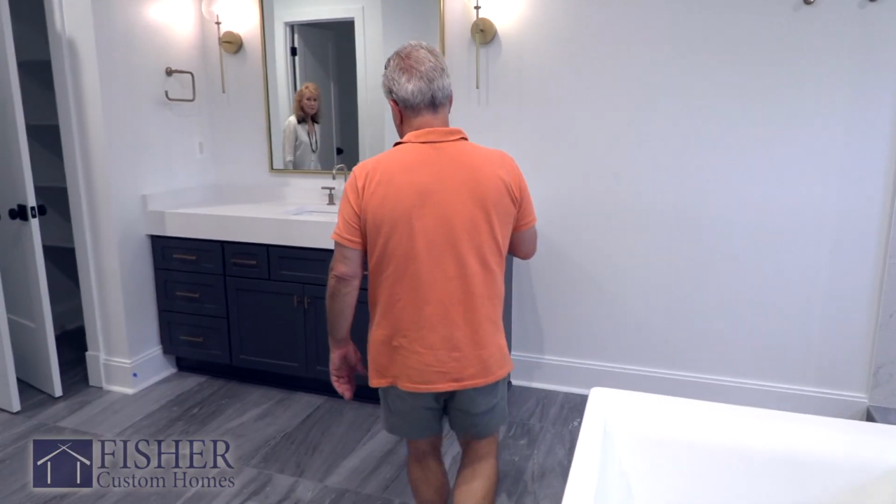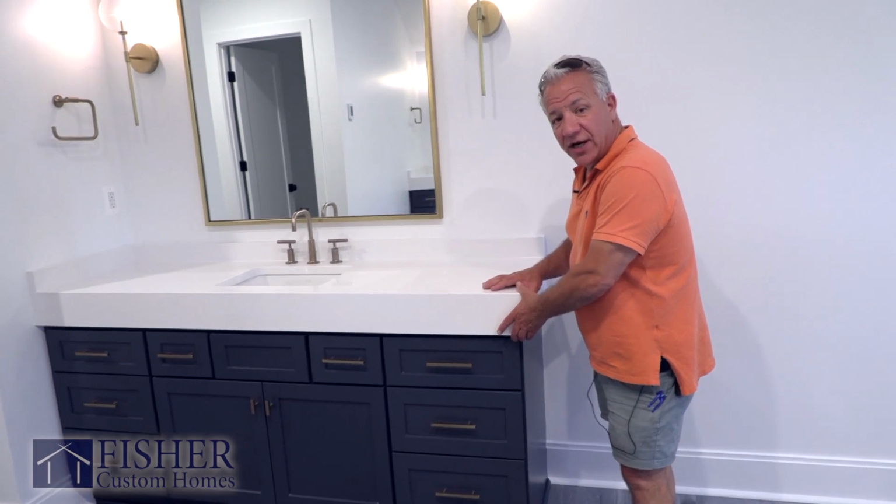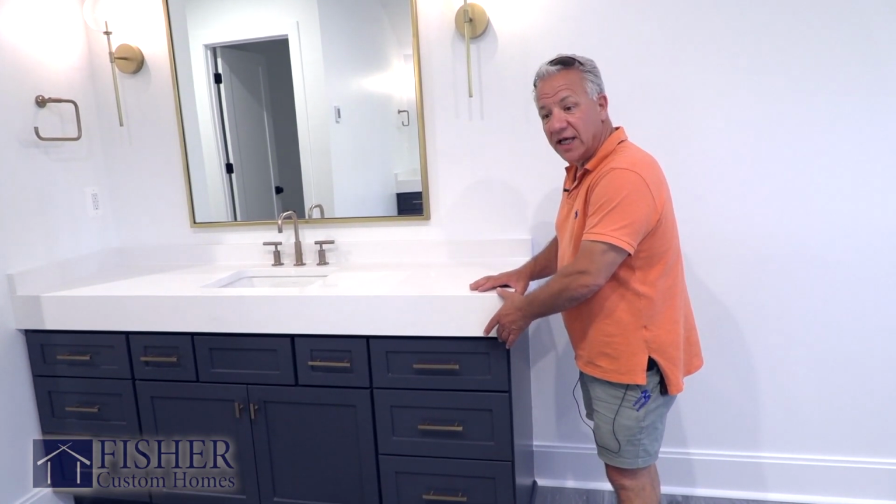So one other feature in this house I think that I hadn't done before that I think is great is the same thing we did downstairs where we thickened the top to 6 centimeters, we thickened this top to 12 centimeters. I think it came out great.